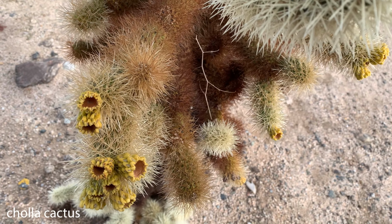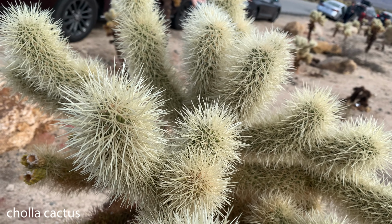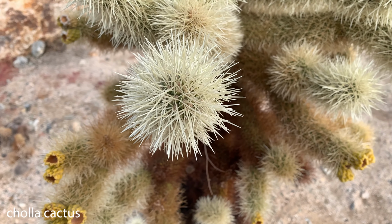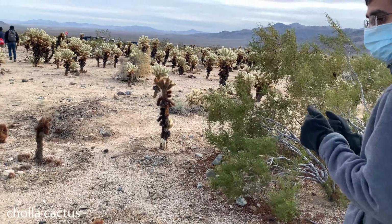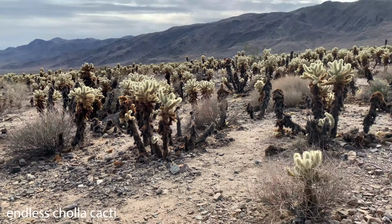We're looking at cholla cacti. Aaron said they look like coral reefs, which is kind of true, but from up close, they look kind of hairy almost, but the spines are pretty hard. I think they're really cool. I've never seen so many cholla cacti in one place before. You've seen them before? Well, we drove past, but I don't remember this place actually. There's an endless amount of cacti.